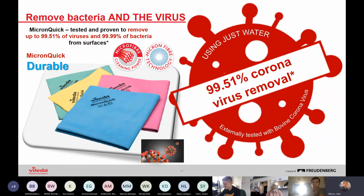And I'll just ask the question, can you say that about the products you're using now? And please don't just think it's the chemical that does the work, because as I said before, your chemical will depend on whether you're using a cloth or a mop that has that quality microfiber to be able to reach down into those surfaces. So if it's not got the test data, then it probably can't do it.